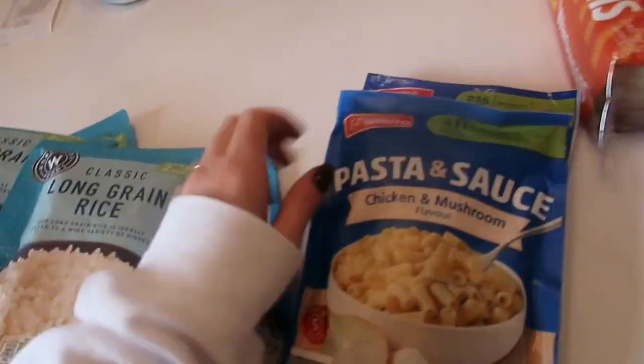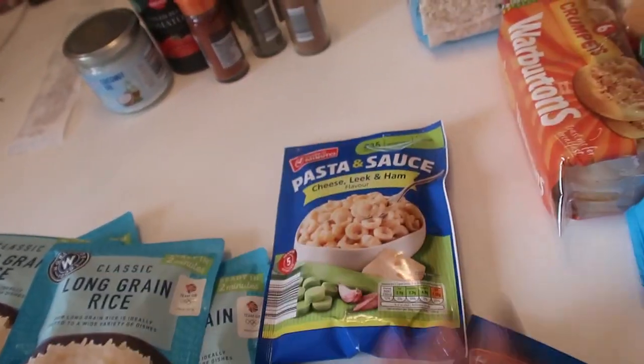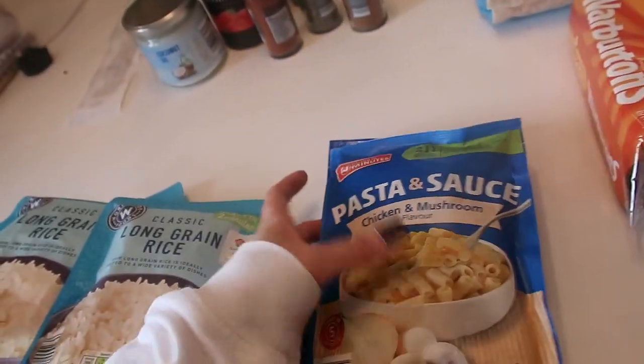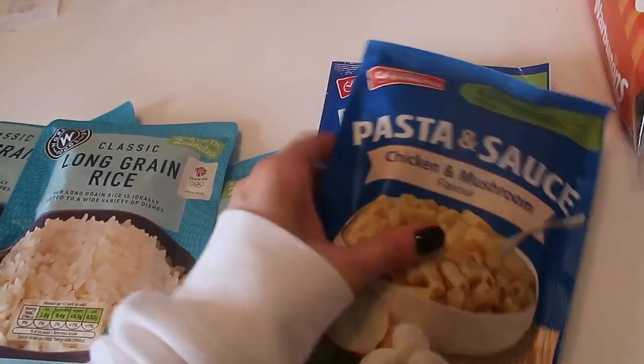These again are a bit of a cupboard filler. I don't have these every week, so these are just in case I feel like there's nothing to eat and the cupboards are a little bit bare, the fridge is a little bit bare, and I know if I've got a bit of milk and butter, then this is a meal. I do actually really love these, I'm not going to lie. They are a bit of a guilty pleasure.